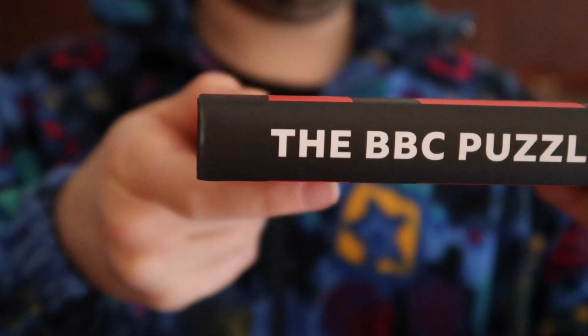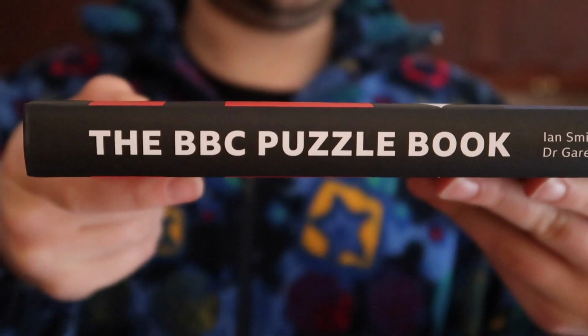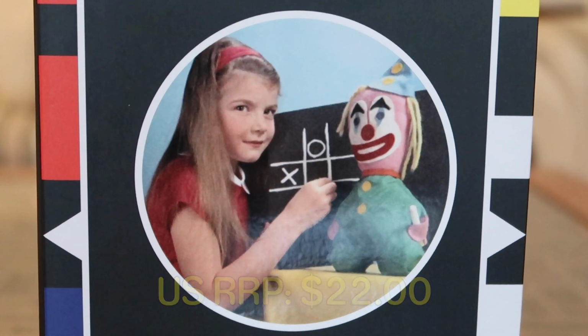You can pick up the BBC puzzle book from a variety of places, including all good bookshops, as well as various online retailers. Its recommended retail price is £14.99 here in the UK, $22 in the United States, and $24 in Canada.